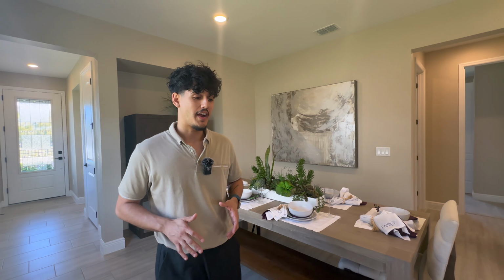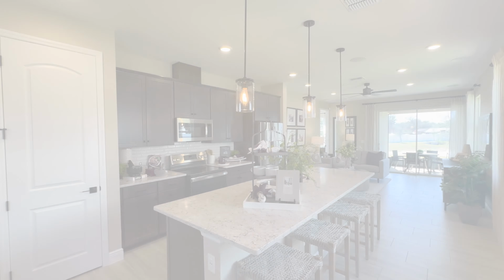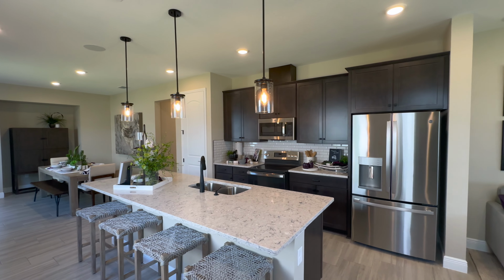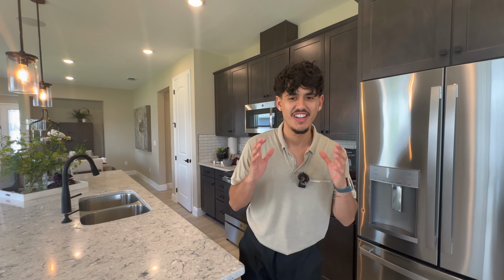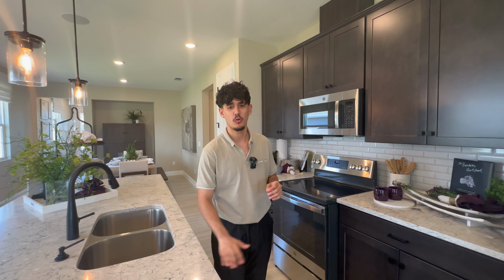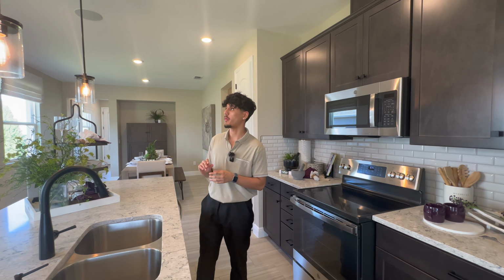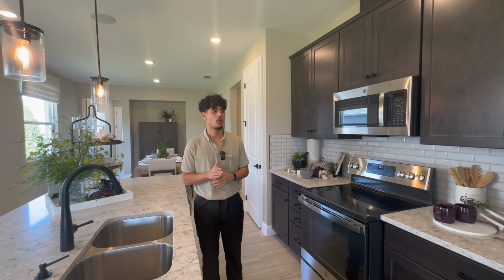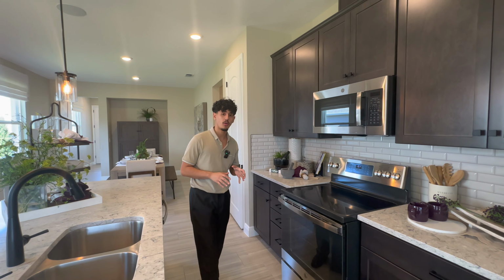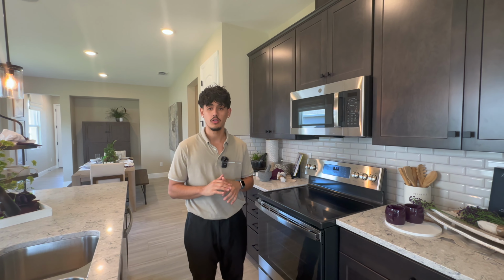Stepping out of our dining area, we are going to walk into our kitchen. Currently in the kitchen, we have a lot of features to talk about. Starting off with these quartz countertops, I love the pattern they have on them. We are also going to have updated light fixtures in this home, as well as 42-inch upper cabinets. To top it all off, we are going to have our stainless steel General Electric appliances.